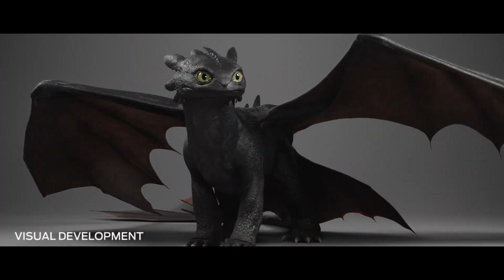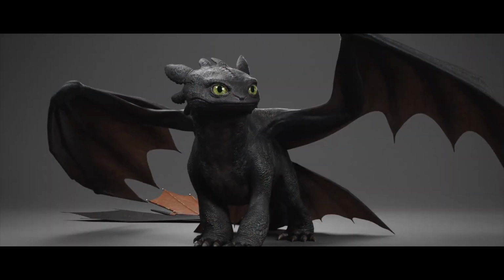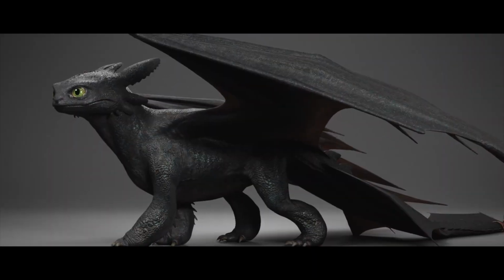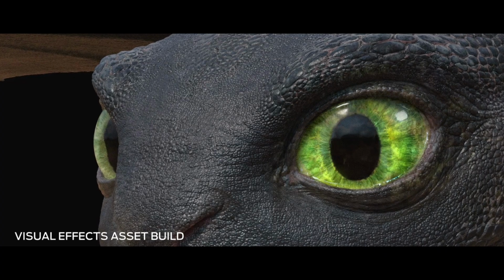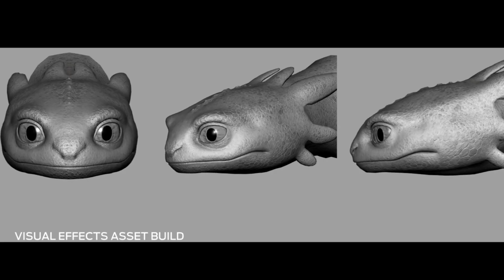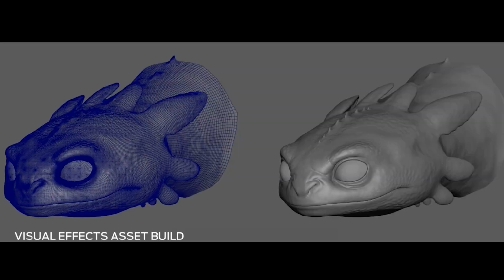We knew that we couldn't completely abandon the design. We had to hold on to certain proportions, certain features. We tried changing the size of the eyes, but we realized, no, the eyes had to be huge. We spent an awful amount of time trying to get the eyes right, the color, the articulation, the shape.